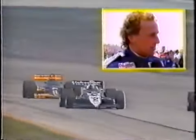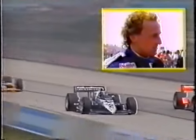Yeah, the car was going very well on full tanks, and we're looking forward to a good race today. We hope we might be able to finish in the top 10, but unfortunately the motor seized.